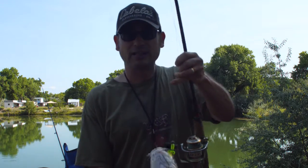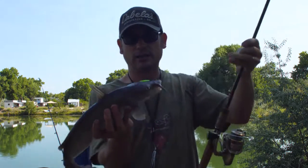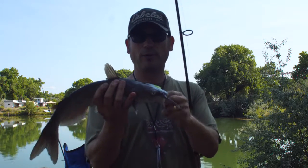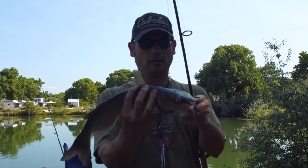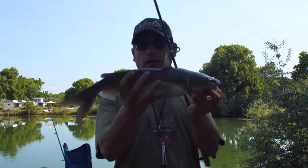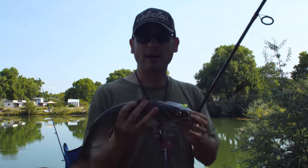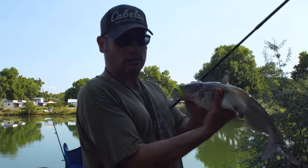Hey guys, just wanted to let you guys see that it's possible to catch a catfish on a jig. I was just jigging this chartreuse jig through the water right by the bank, and I caught this nice channel cat just now. So what I'm going to do is I'm going to take this jig out of here. I'm going to release this beautiful fish back into the water, okay? But it hit right by the bank, literally, on this chartreuse jig. I don't know if you guys can see that. See that jig?